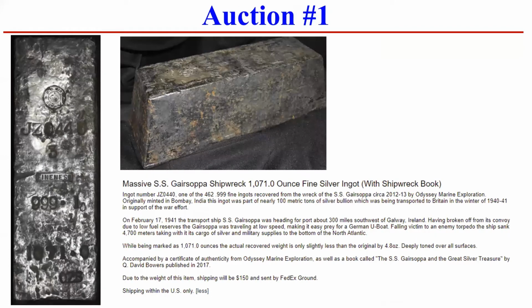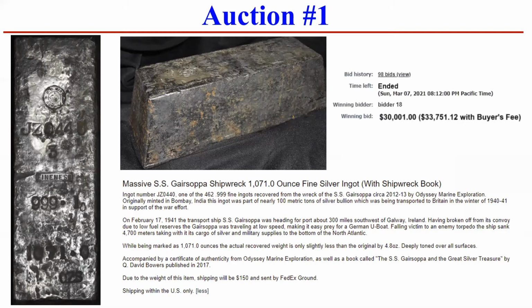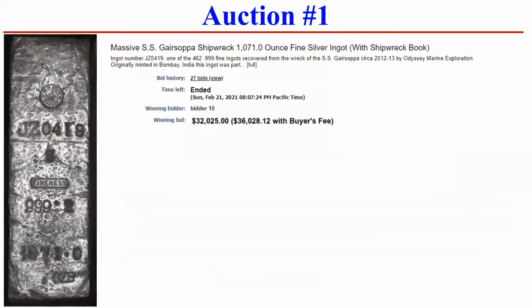Jump into the first auction. This was interesting because it's an absolutely massive 1,071 ounce silver bar from the shipwreck SS Gairsoppa. Feel free to pause it and read that interesting storied past that Great Collections explains. But this monster sold for $33,751. What makes this auction interesting is that just 2 weeks ago, we had a nearly identical 1,071 ounce bar from the same shipwreck sell. You can see February 21st, and that one sold for $36,000.